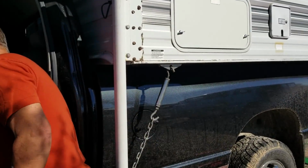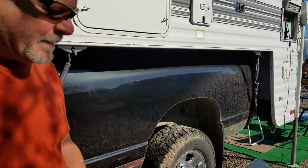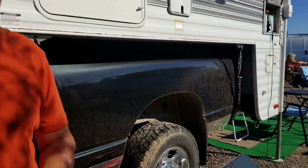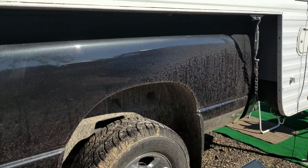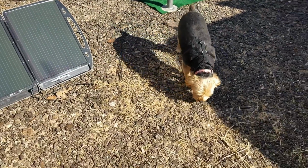Okay. All right, guys. So there you have a few things that we have on this camper. Ooh, that's a sticky bush. Yes. Okay. And Tucker's going to come in and join us here for a minute.